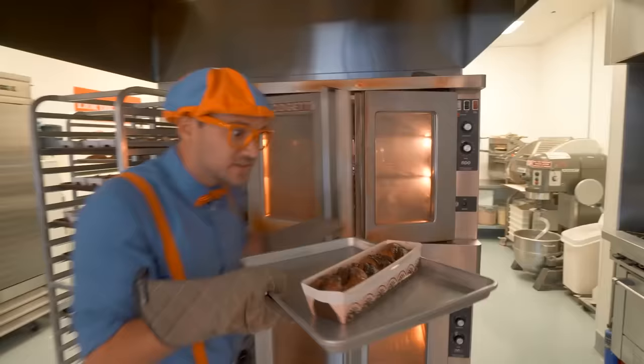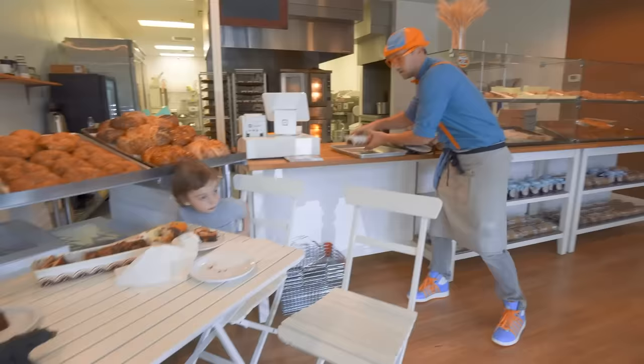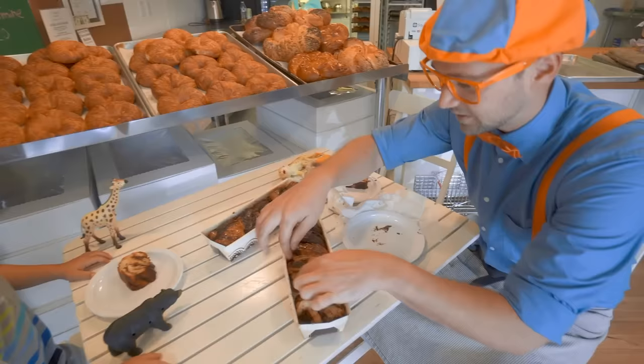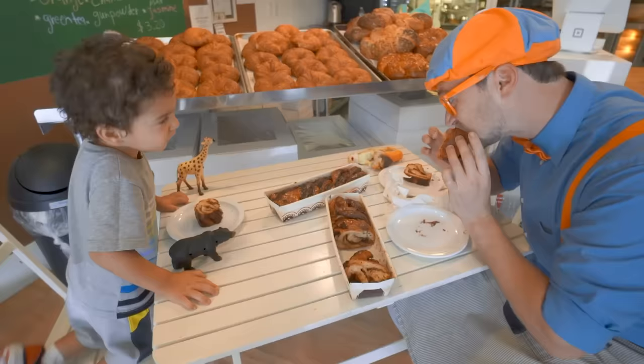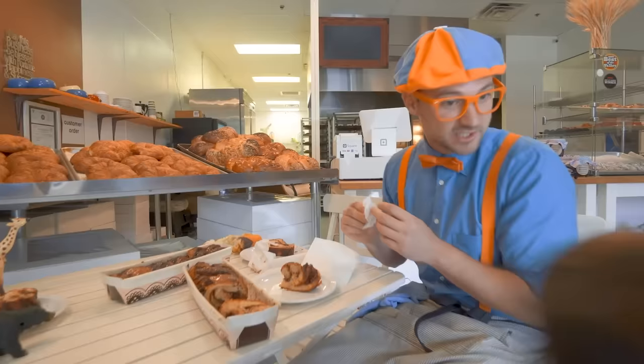Okay. Let's go to the front so then we can eat some. Okay, here we go. Woo! Ooh, you want some chocolate babka? Yeah. Okay, here we go. All right, yum! Ooh, can I have a piece? Okay, let's try some. Mmm. Oh, it smells so good. Mmm. Tastes really good too. Hey, do you like yours? Yeah. I like mine kind of more.